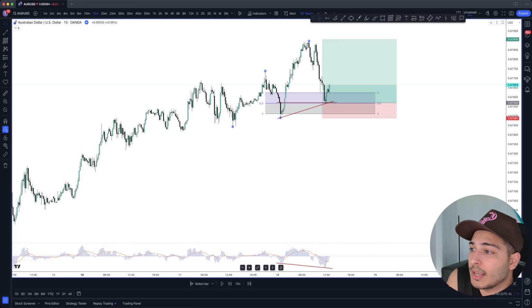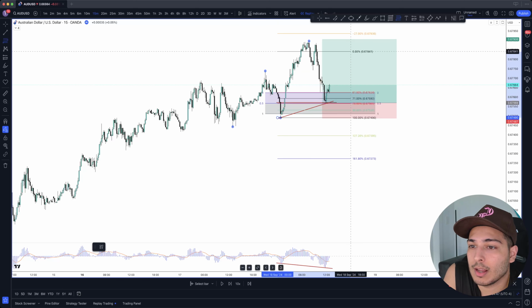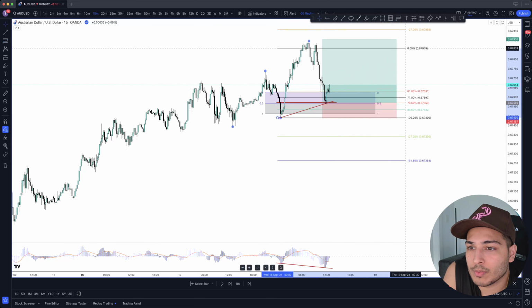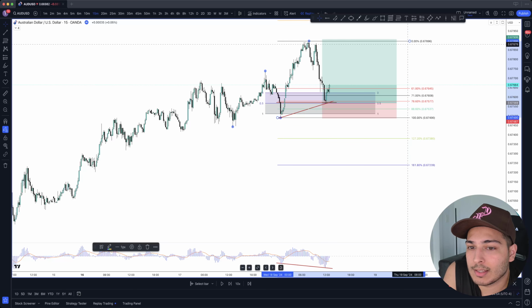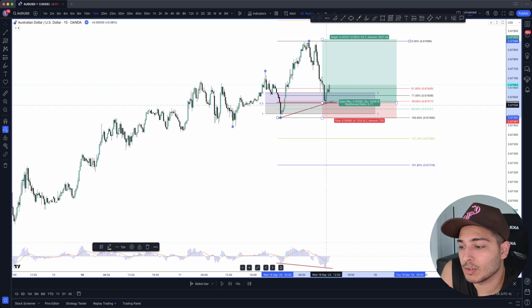You guys know when we're taking trades, we really enjoy taking these trades in these deeper levels of the retracements. So if we pull out the fib, we like taking these setups anywhere from the 61 to the 88.6 with added confirmation, so on and so forth.